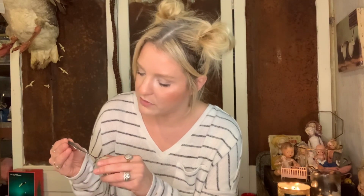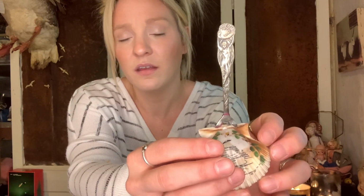Then I grabbed this. This has a sterling silver. Well, I don't know if it's sterling silver, but it was made by the U.S. Sterling Company. But it is this spoon, a souvenir spoon with a seashell spoon part. And then on the top, it is a mermaid. Absolutely amazing. Stunning, stunning piece. I was so excited when I found this. I got this out of a locked case, but I could not leave that behind at all. Had to have that. Amazing.